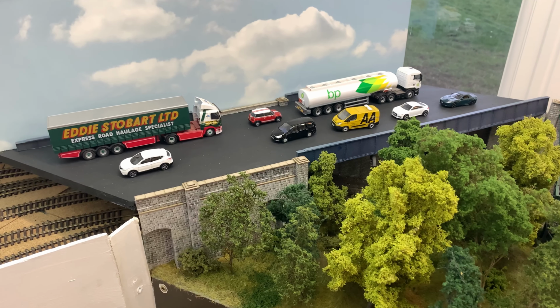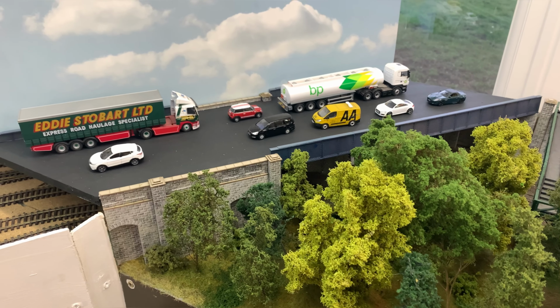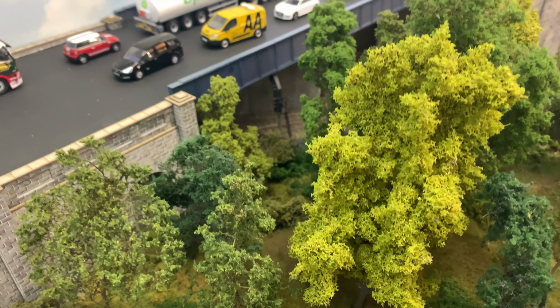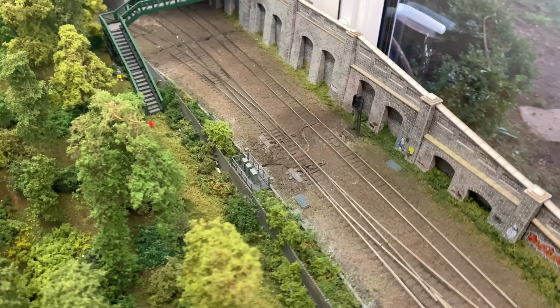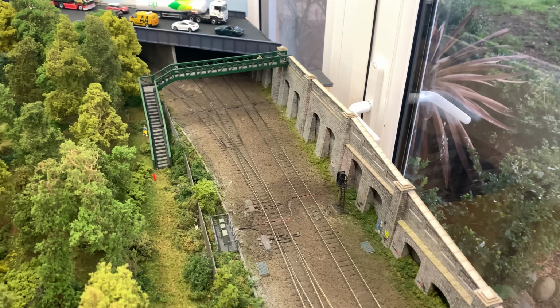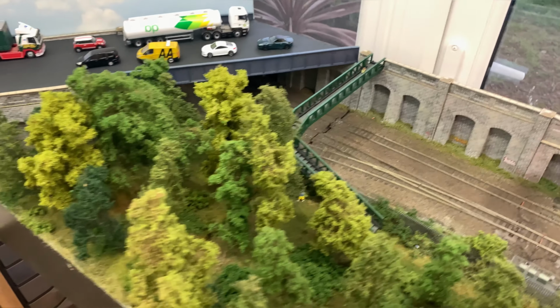So I just need to do some pavement on the road markings, and probably make the road a bit more realistic than just plain black. And I've done the underside of the road, so that signal there doesn't actually work. It's one that I managed to break, but you can't really see it anyway. So I've made the most of this junction here. As you can see, the junction actually breaks into there, so I've made it look like it's meant to.